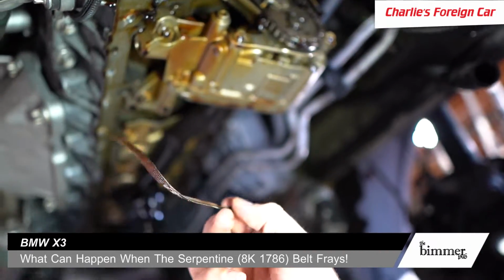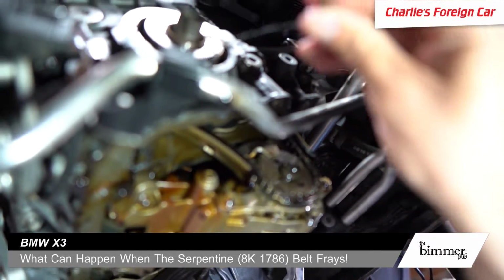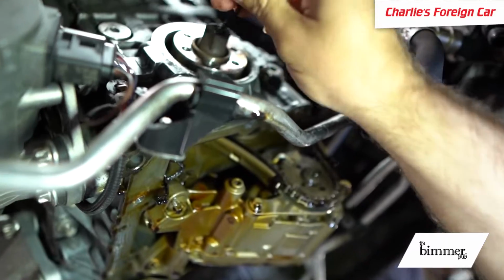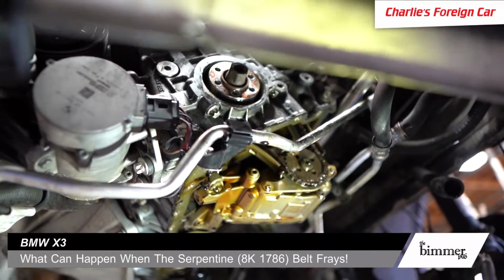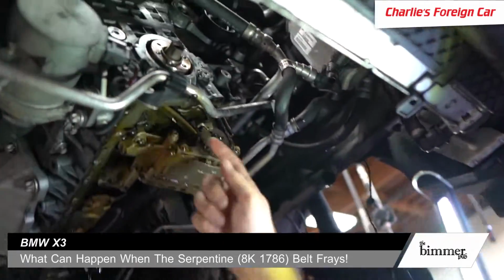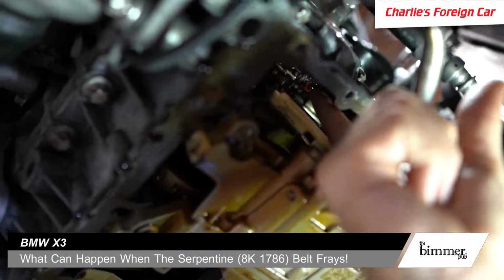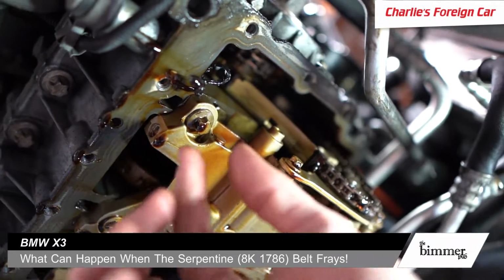It rips the crankshaft seal apart, and here's the serpentine drive belt that got ripped apart, just shredded in here. It fed itself into the engine, and the bad part is sometimes it's directly in line with the timing chain right underneath there. Not to be confused with this oil pump drive chain. The timing chain for the engine is right up here, right where my finger is. So luckily that didn't happen on this one.